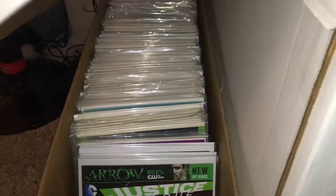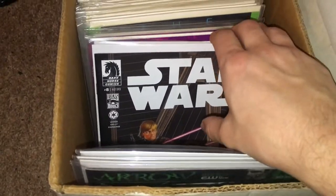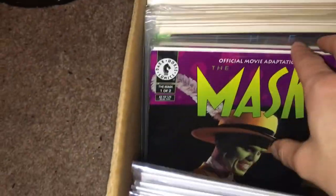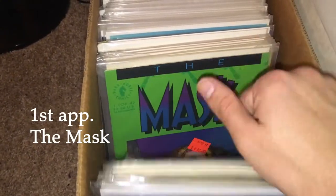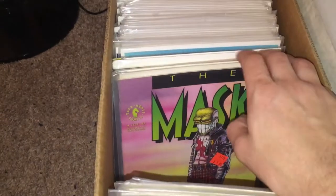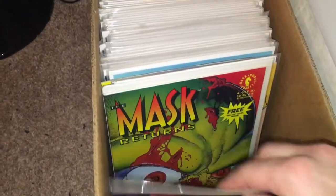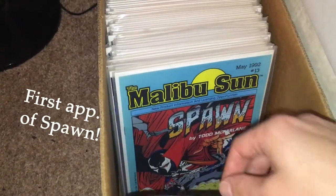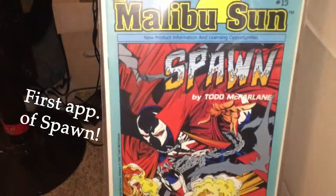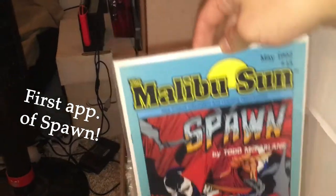This final box was the most shocking to go through. There's a few Star Wars books, a lot of Mask books, first appearance of the Mask, I'm pretty sure. A few of that. First appearance of Beavis and Butthead and Daria. This one was really cool. The first actual appearance of Spawn in cover. That's going to go right into my personal Grail collection.